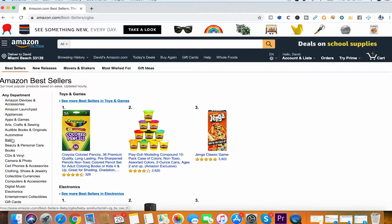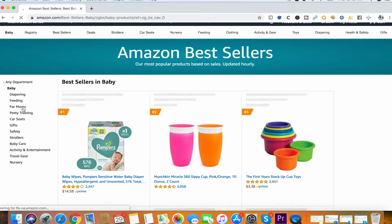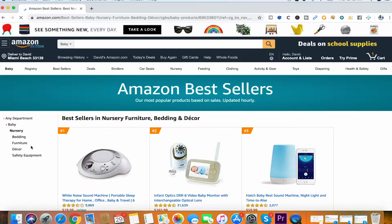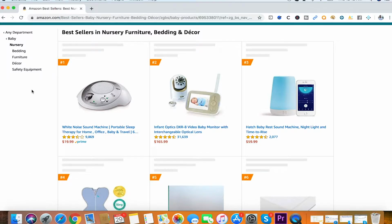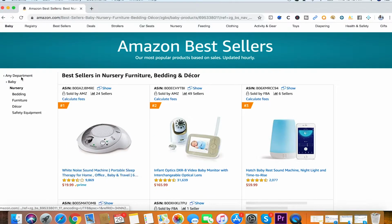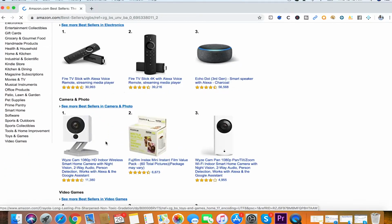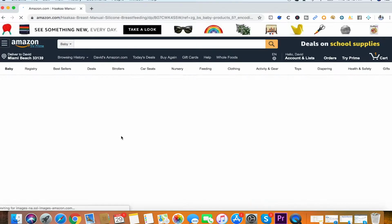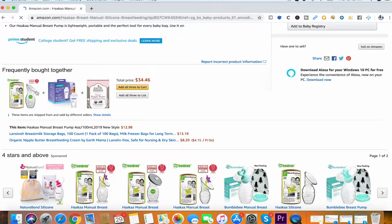And how you do that is, say for example, we're looking into the best sellers in the baby category. We narrow down to nursery, and then within nursery we narrow down to, say, diapering, and then we look at the best sellers in that category. Another way of using Amazon's best sellers list is by going to the main niches, seeing what the best sellers in those are, and then seeing what products are selling with those best sellers. I have found many winning products this way as well.